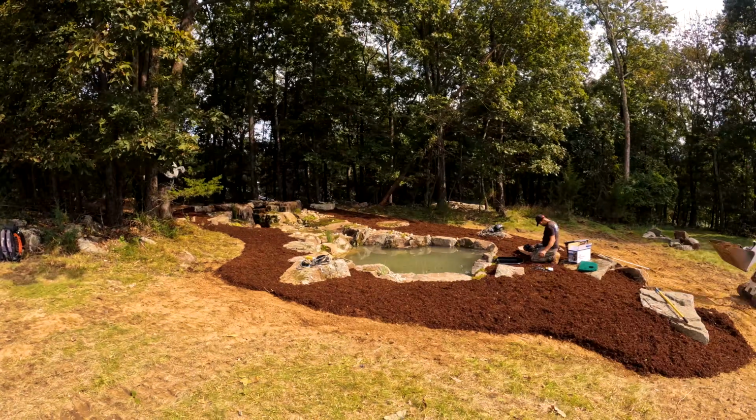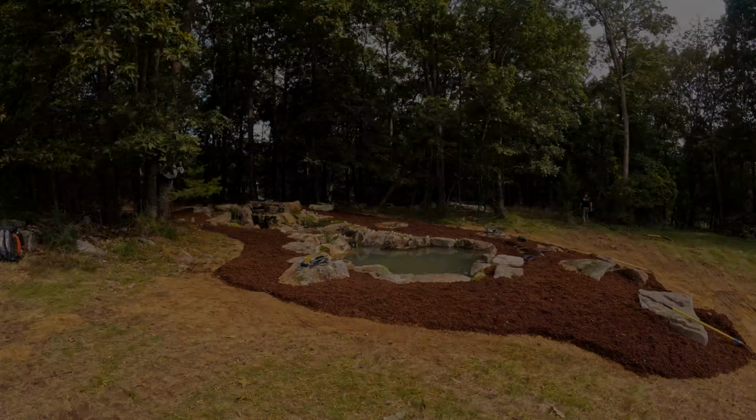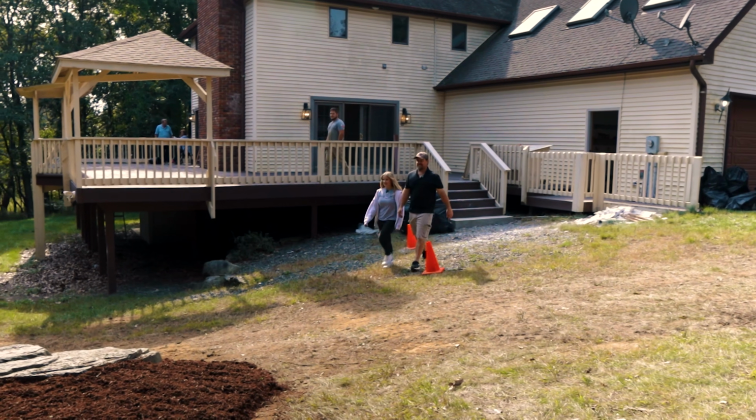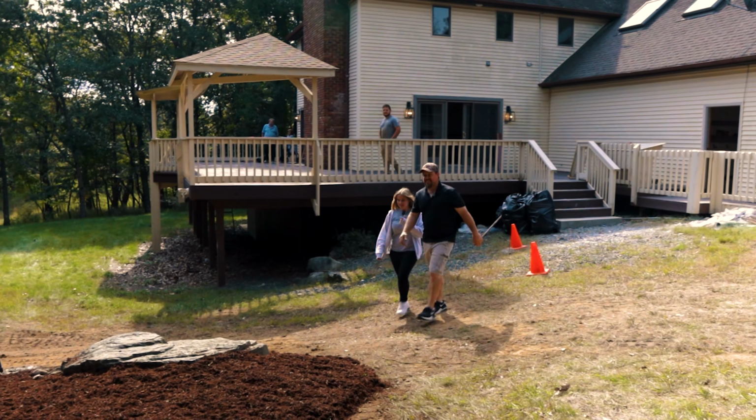And before you know it, the pond is complete. Now it's time for the big reveal. Let's bring the homeowners out to see what we've created. Oh man, it's crazy.